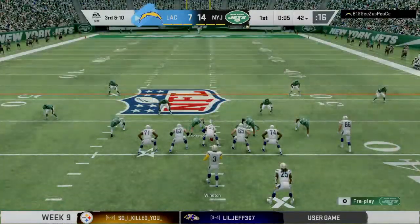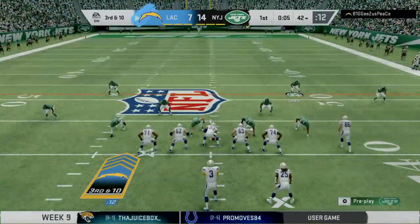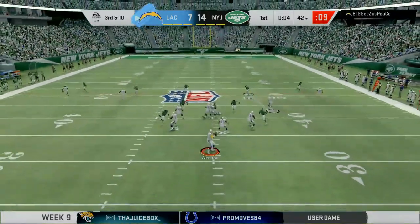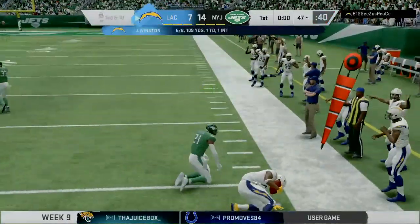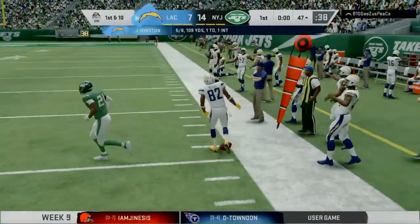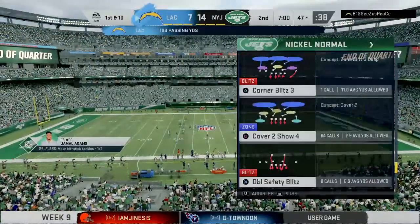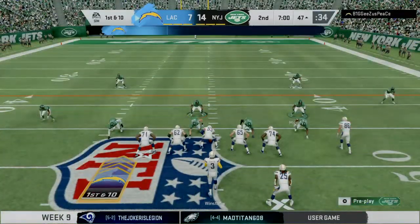Trying to get one more in here before the quarter breaks. Watch the green. On third down, Winston. And got a man. It's Woods. And he'll be taken down as that will take us to the end of the first quarter of play. Through one quarter, 14-7 our score.